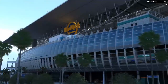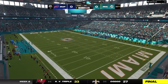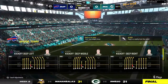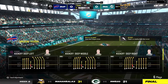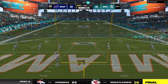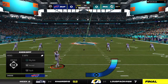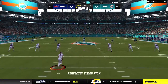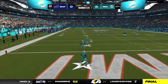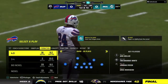From beautiful South Florida, there's a look at Hard Rock Stadium in Miami. Today we've got a Week 8 matchup on tap here, as it'll be the Buffalo Bills taking on the Miami Dolphins. Lurching closer toward the midway point of this NFL season, and we're underway on EA Sports. And no return here to start. It's a fair catch, and they will set up shop at the 25.